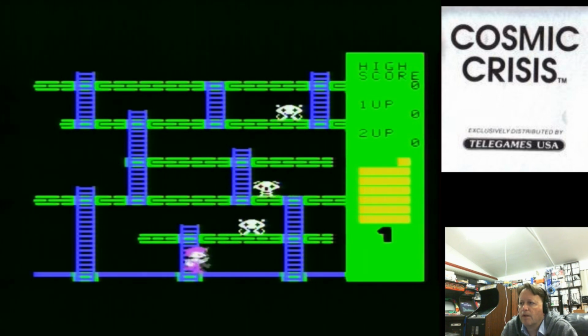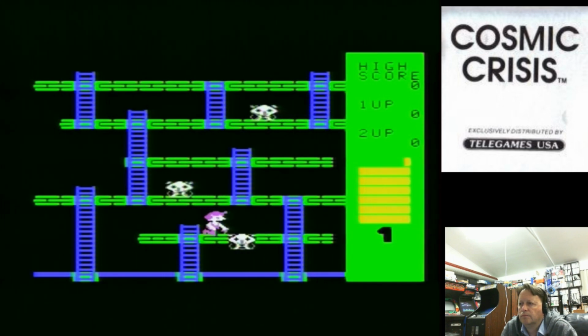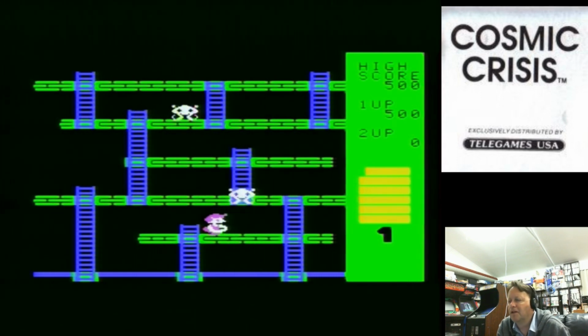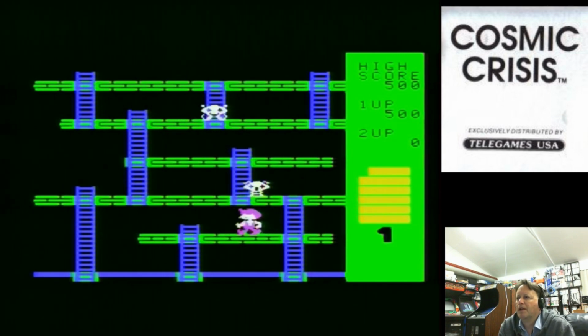Well, climbed out of the hole. Oh, you've got to be the right distance away. There we go. We finally killed one. So our collision detections are a little, shall we say, questionable.